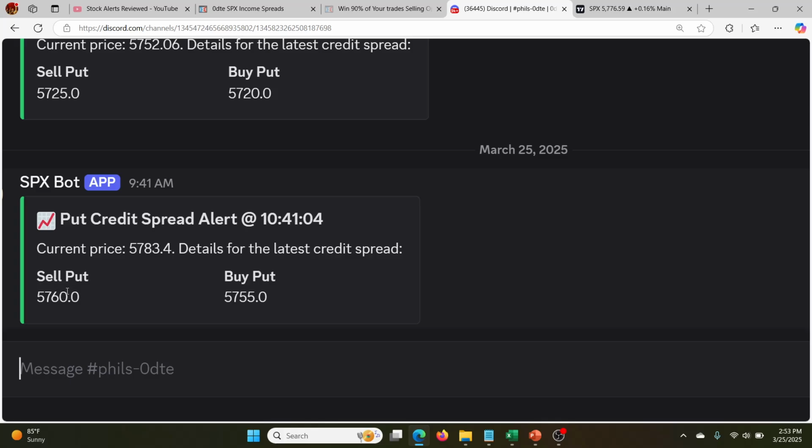And he had sell put at 57.60, buy put at 57.55. Very simple, easy to do. All you need is level 2 options approval on your brokerage, which is really easy to get, and you can make these trades. These trades are making just as much percentage-wise as something like IWM alerts. So if you're in IWM alerts, this could be something you might want to try. It's a whole different strategy, but it does actually give a really nice return, so definitely check it out.